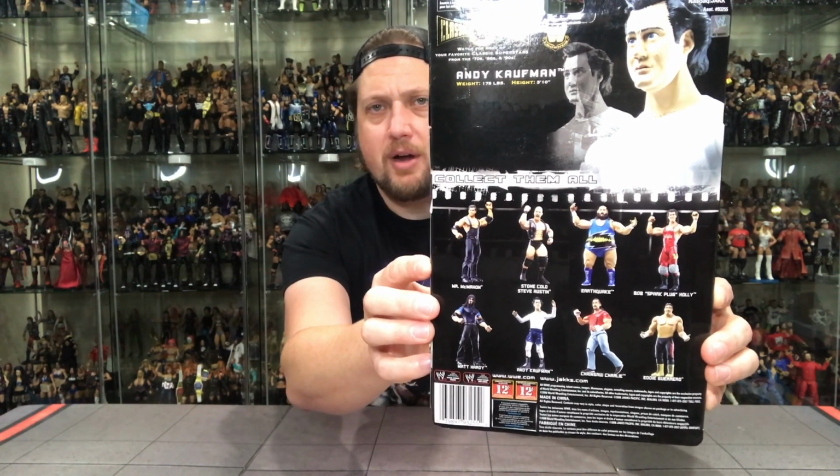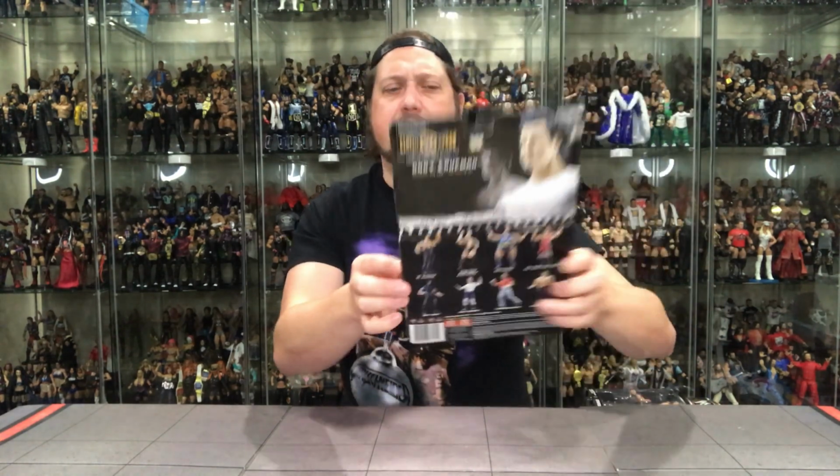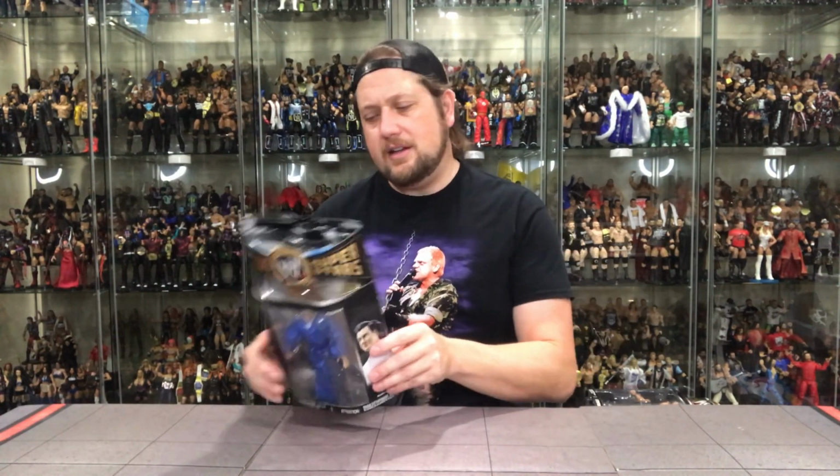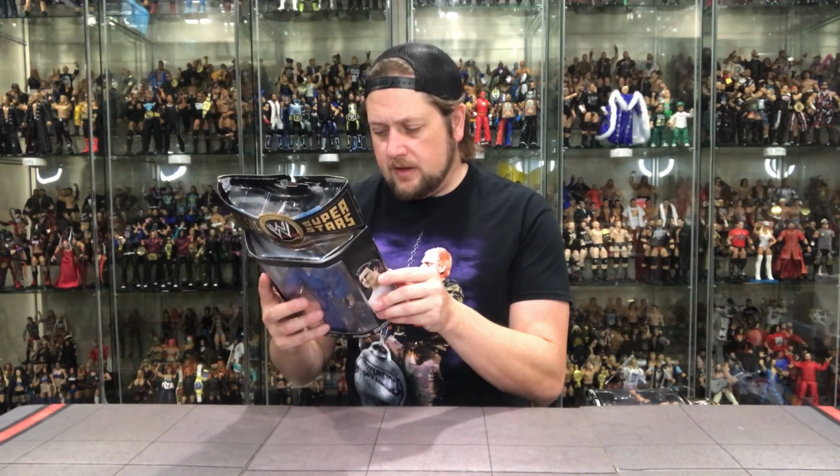He also has the neck brace on. Just a very, very cool figure. I absolutely love this one. Not a lot of detail on the back, though. Weight, 175 pounds, 5'10". That's all you get. Nothing else. But just awesome.